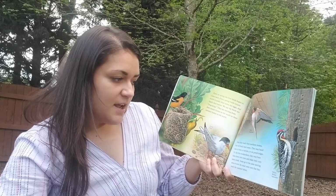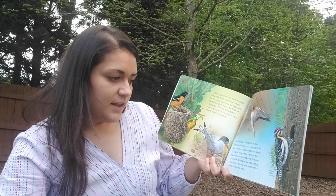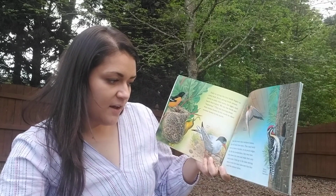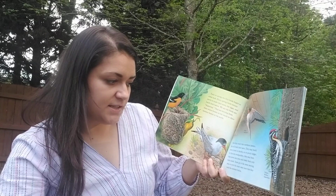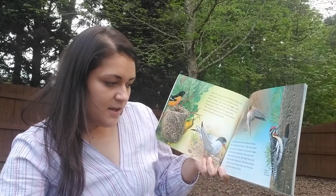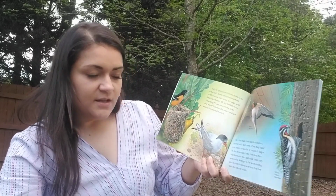They may build nests in trees or shrubs or on porch ledges, or, like the woodpeckers, they may bore holes down into trees and make their cozy nest inside. Some go to the same nesting area or even the exact same nest they used in the summer before.